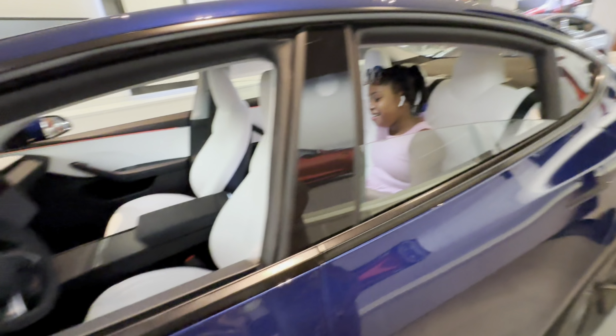This one is nice. It's like a maroon blue, I guess. I don't know what color this is. It's nice. Y'all check this one out. I can't remember what model this is for some reason. Y'all look at this one. This one playing music. Yeah, I gotta, hold on. There we go.